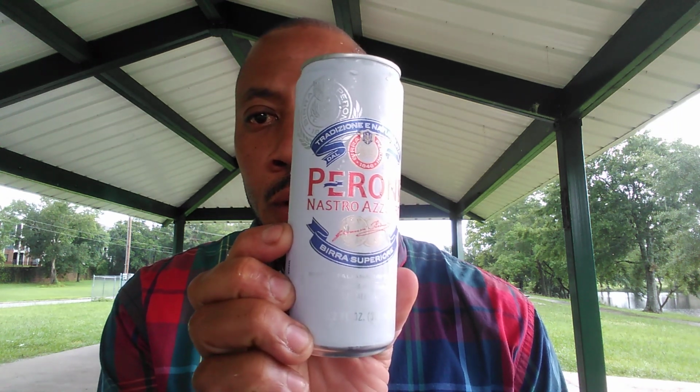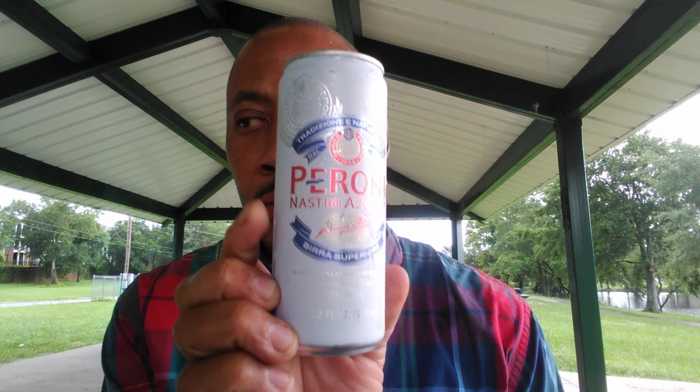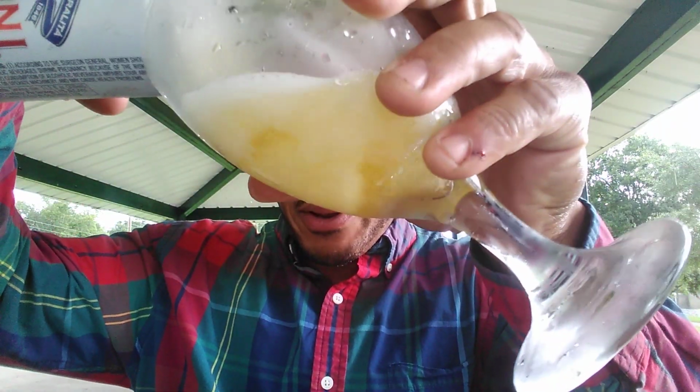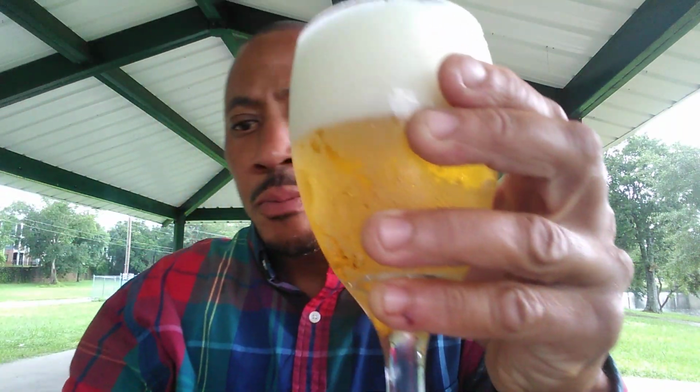Anyway, today, rehash time. We're doing Peroni Nastro Azzurro, 5.1% ABV. This beer is part of an SAB Miller brand, Peroni Brewery. Introduced in 1963, 5.1% ABV. It's a Euro lager. This beer is quite popular, more overseas than here in the States, but I do see it frequently at a lot of bars and specialty stores.